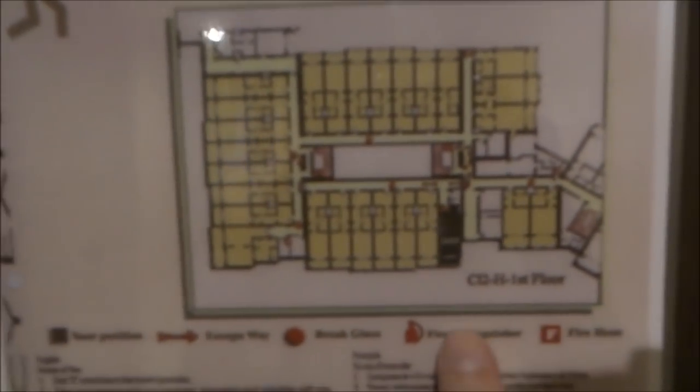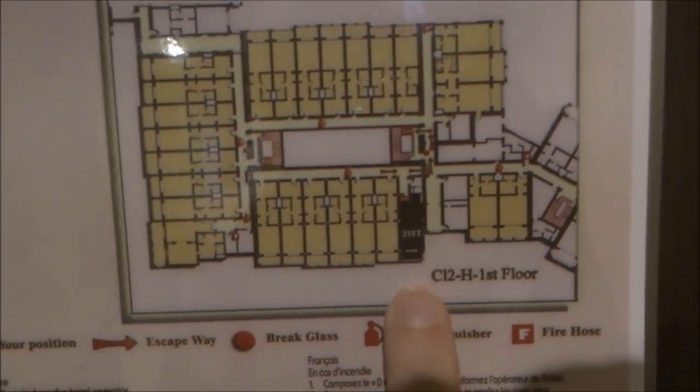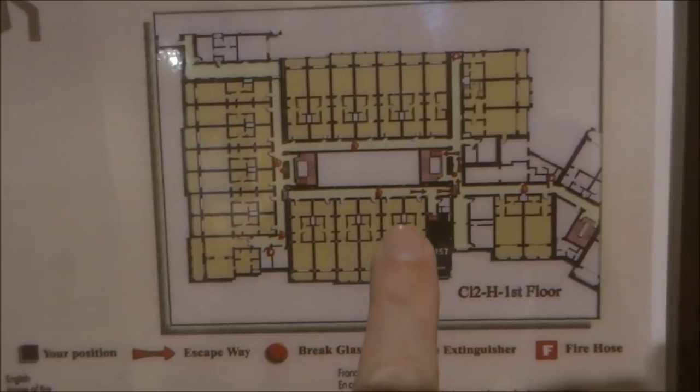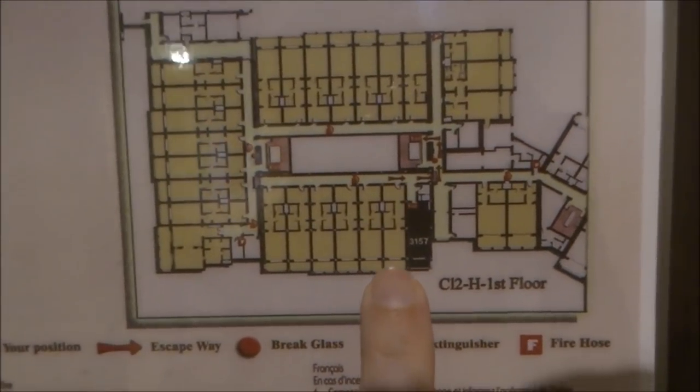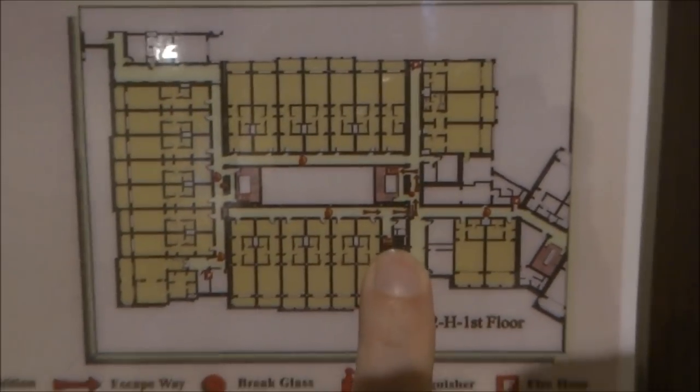This is actually one of the smaller rooms. If we look on the map here, this is 3157, which is actually a little smaller than most of the other rooms. These other rooms have an area with seats or a sofa. We've got one of the smaller ones that we're at the end of the block.